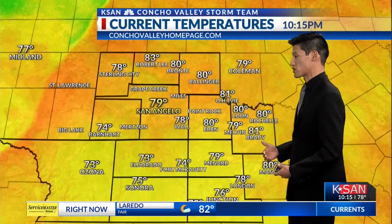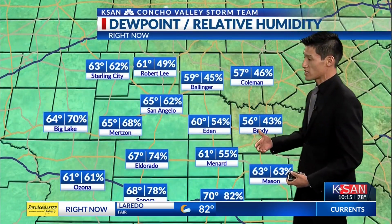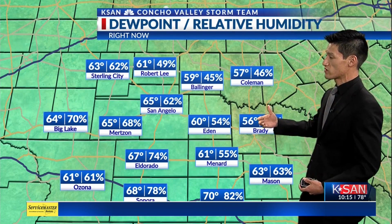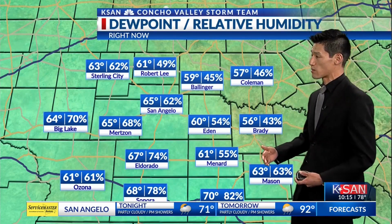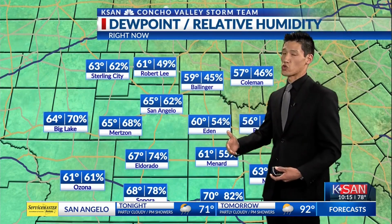But when we look across the entire Concho Valley at those dew points and relative humidity indices, we're still sitting prime for some thunderstorm activity. Still seeing areas like Junction with dew points down at 70 degrees, while the relative humidity is 82%. Definitely very humid down there. But as we make our way up north, we start to see some of those drier conditions across the entire region. Now, as we make our way overnight, we're going to continue to see some of these areas see significant increases in humidity, as we're seeing a strong increase in that southerly, onshore flow, really pushing a lot of moisture up across the region, and that's what's pulling these storms to the north of us right now.